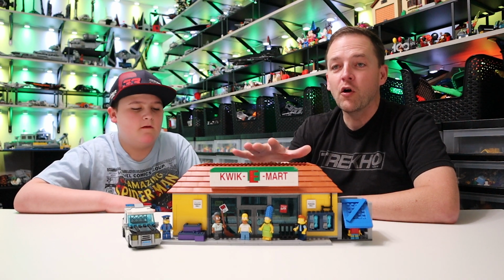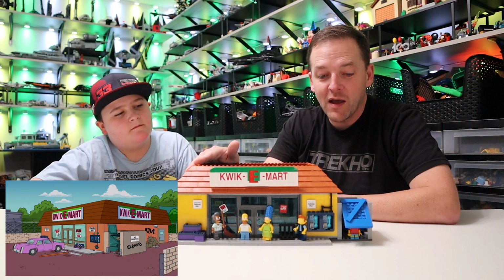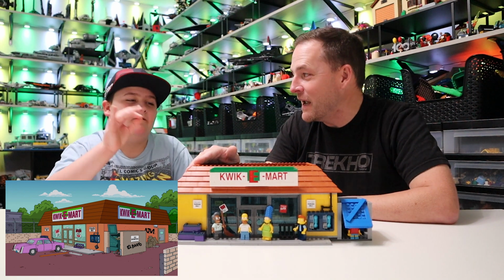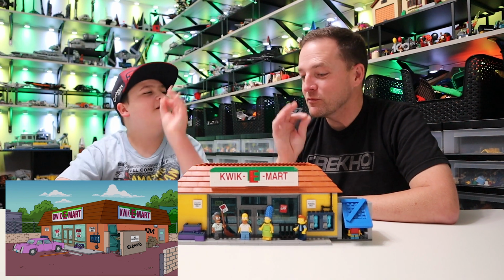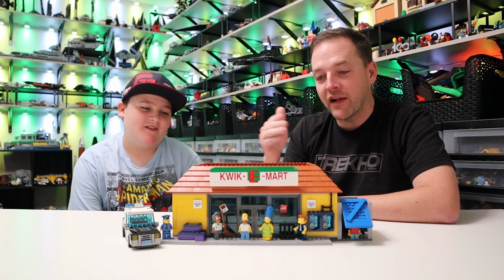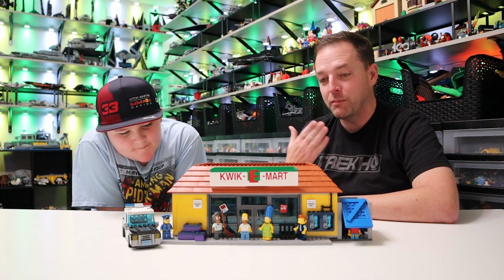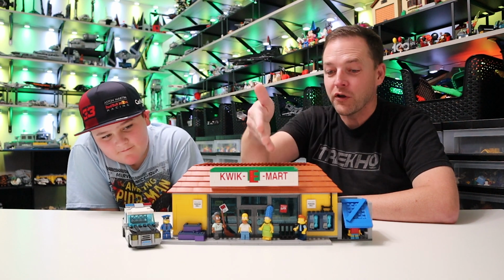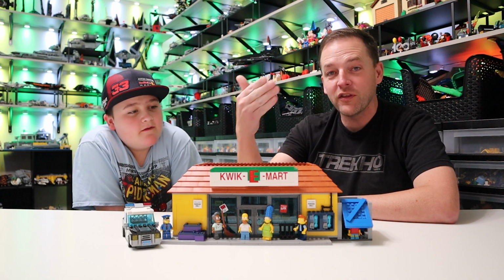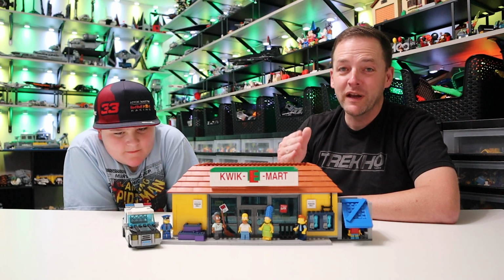Yep. When you look at the overall, if you were to look at the real Kwik-E-Mart from The Simpsons, I mean, it's an amazing... Perfect. Yeah, chef's kiss. It is great. It mirrors exactly what it was supposed to mirror. The color palette, I can't complain with because it's what it was in the show. The green and white sign, I can't complain with. It's what it was in the show. Like, overall appearance, it's really solid.